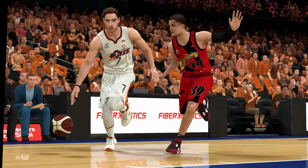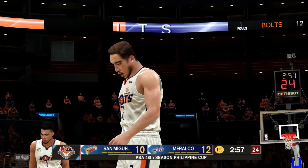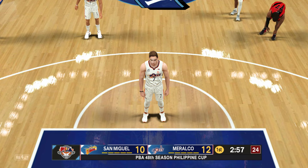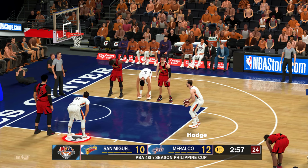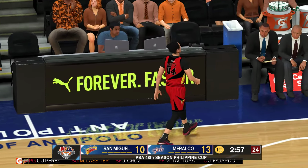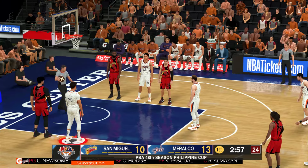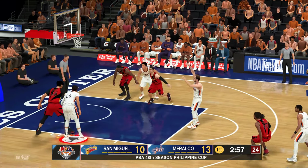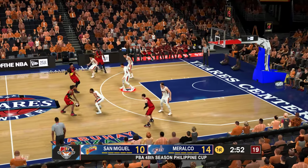At the line for your home team, Hodge. 2 shots. And he drops the first. And he makes both free throws. For a star like him, you get lots of opportunities at the line, and he's great at cashing them in.